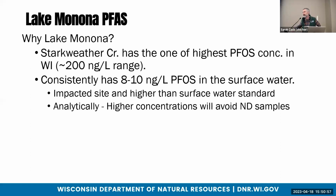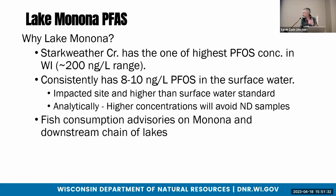I also have a background in analysis, so as an analytical chemist, that's nice to work with. In the bulk of the statewide sampling that we've done, we often get detects. As you probably know, if you analyze for it, you're probably going to detect it. But the background concentrations or baseline are often really low in a lot of the rivers and streams. If you're going to do a study and you want to dig down into the sample analysis, it's nice to not have a bunch of non-detects and to have something to work with. So that's one of the scenarios I thought of as well.